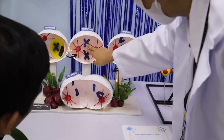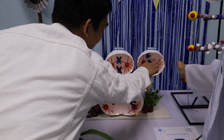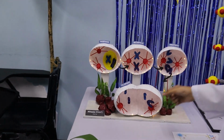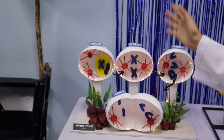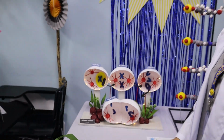Nagsiseparate po siya, nakita niyo po. Blue, purple, dalawang pairs po. Naghiwalay na po sila, naging dalawang V na siya. Yes po. At sa telophase po, dyan na po nag-aano yung replication. Nadodoble na po siya, kaya dalawa na po siya. That's why mitosis is called the replication stage. Tapos after po niyan, meiosis 1 and meiosis 2, which is di na po namin nagawa due to lack of time.